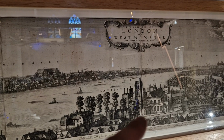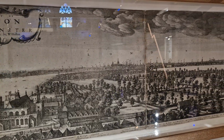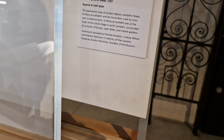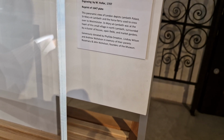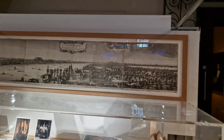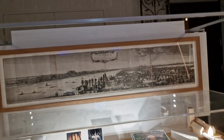Here is us, where we are, Lambeth church and Lambeth Palace. Love that, brilliant. The Prospect of London from Lambeth, engraving by W. Hollar, 1707, reprint of the 1647 plate. That's impressive, isn't it? Try and get it without too much reflection on it, but it's difficult. It's about the best we're going to get on that one.